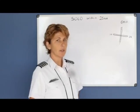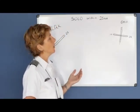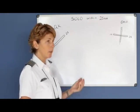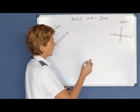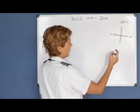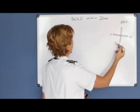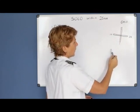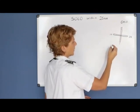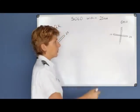Now, things you want to consider along your journey would be how to exit and enter the traffic pattern, what altitudes you're going to fly, when you're going to make your communication calls, and anything else pertaining to the flight. Let's say, for example, that you're going to depart Greenville on runway 19 and fly over to Pickens. Because you're departing on runway 19, most likely the winds are somewhere out of the southwest, south, or southeast in order for you to depart there.